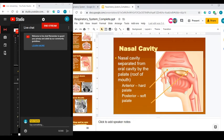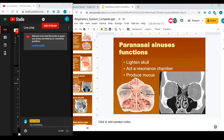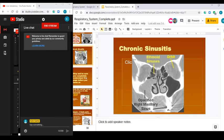All right. We talked about the sinuses. Here's a normal sinus, not impacted, full of garbage and stuff. Okay, they help to lighten the skull, they resonate, they have mucus in there. Okay, and with a chronic sinus infection, we end up getting a sinus that is filled with garbage.